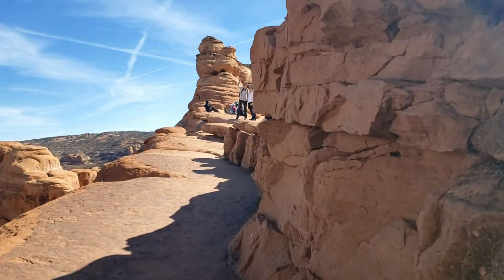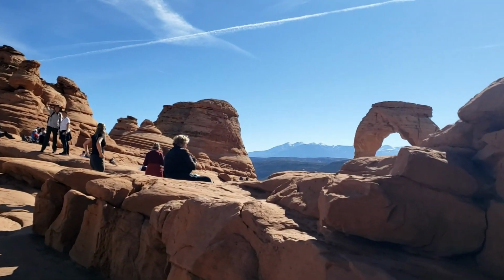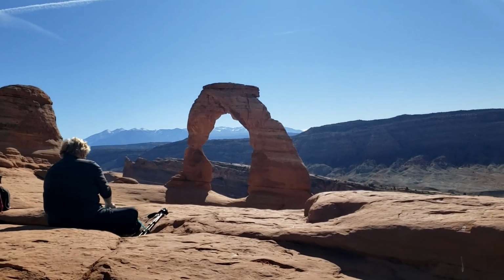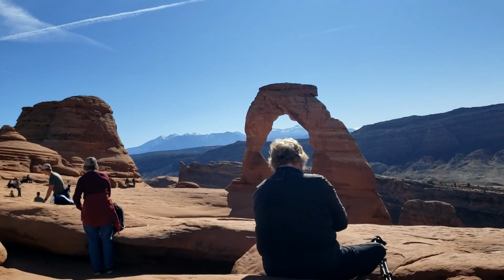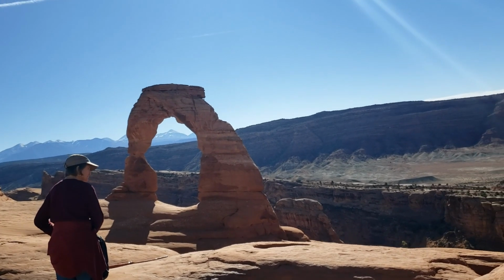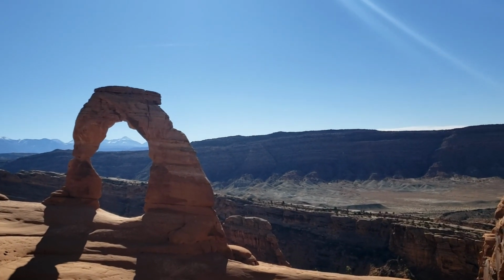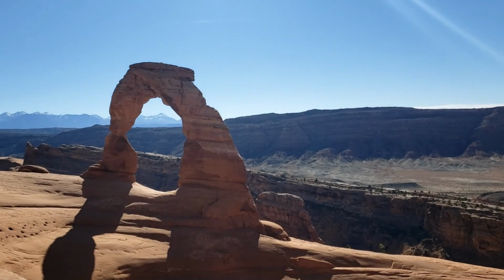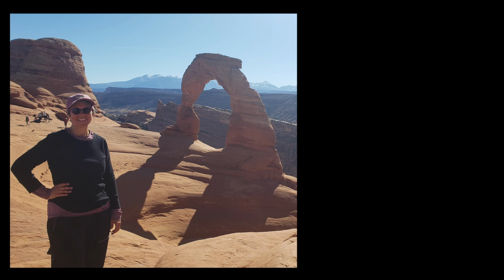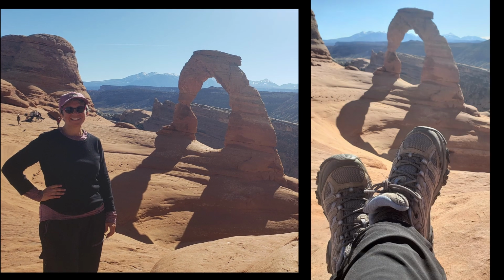I headed out at 10:50 a.m. and arrived at the arch at 11:45 a.m. I found a spot to settle in, enjoy the view, eat some snacks, and hang out for about 45 minutes.